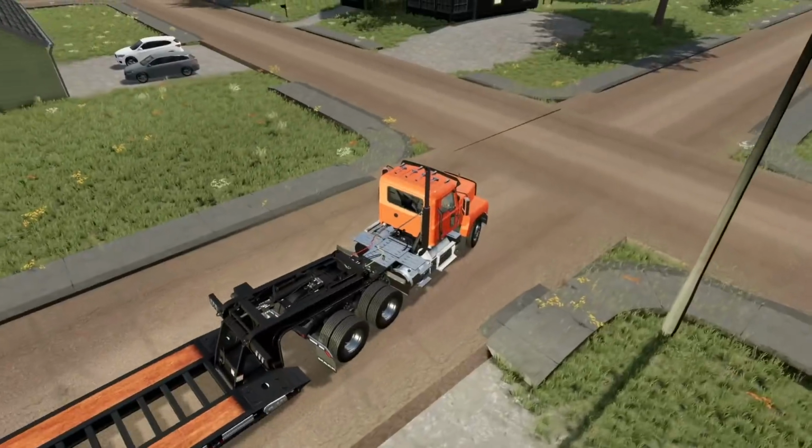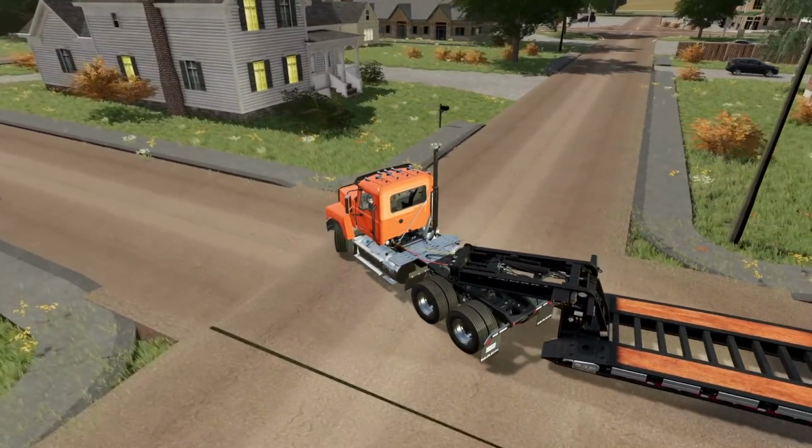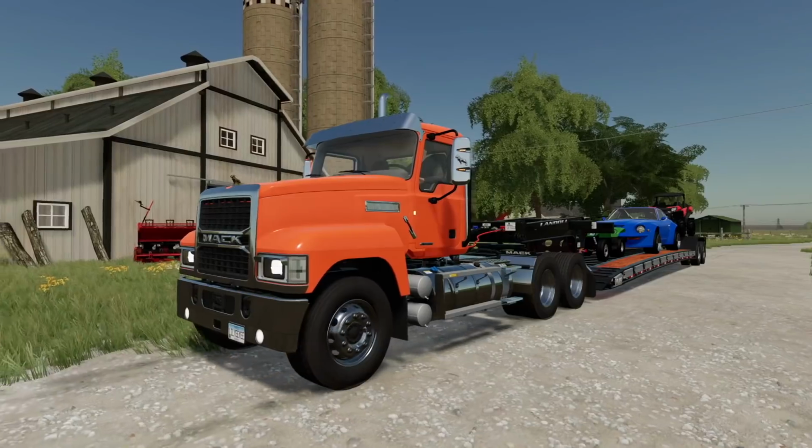All right, car's loaded up, and the lights were left on because I'm an idiot, but let's get down there and get the last couple things we got to pick up, hey? All right, we're all loaded up.